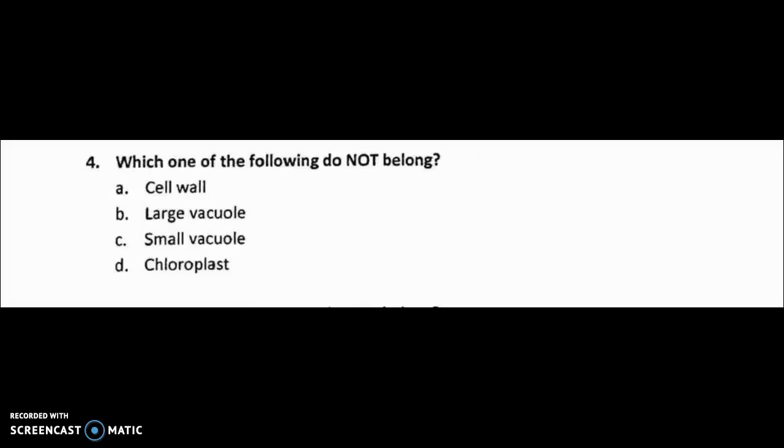Number four, which one of the following does not belong? A, cell wall. B, large vacuole. C, small vacuole. D, chloroplast.